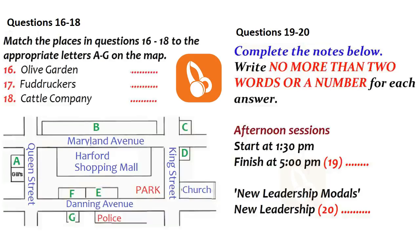If you're not up to Vital's, you can also get some Italian food at the Olive Garden, which is further down Queen Street and east on Danning Avenue, across from the police station. They have a great minestrone soup and excellent breadsticks, all you can eat. On the other hand, if you want some good old American food, you can head to Fuddruckers for some big hamburgers or to the Cattle Company for some fat, juicy steak. Fuddruckers is next to the Olive Garden, but the Cattle Company is back closer to us in the opposite direction of Vital's.